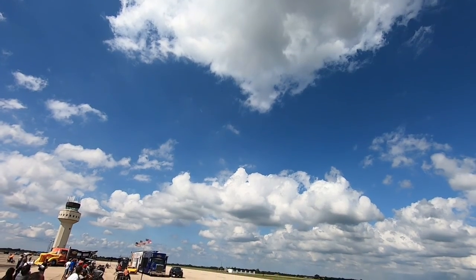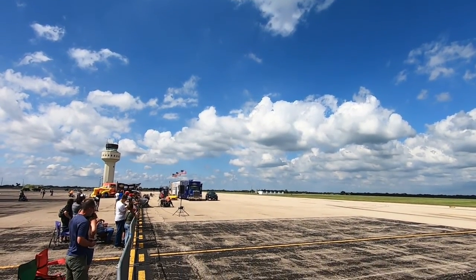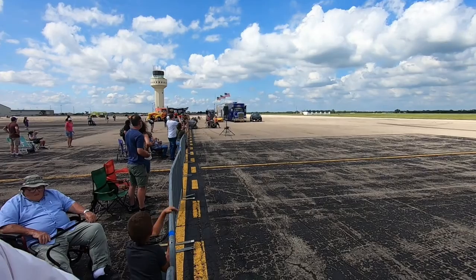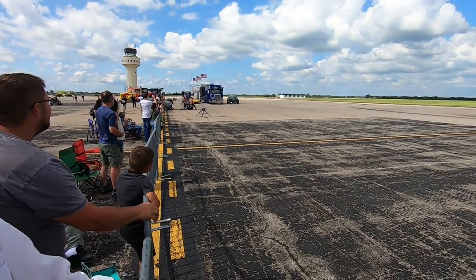Get those cameras ready. Major Schmitz prepares to demonstrate the combination of thrust and digital flight control systems that make the knife edge maneuver possible. From your left, the F-16 and the knife edge pass.